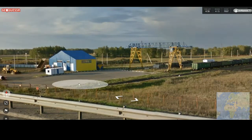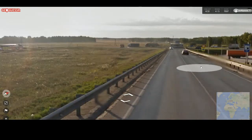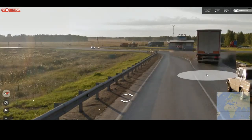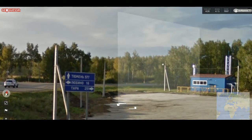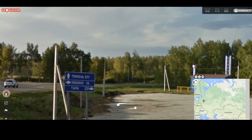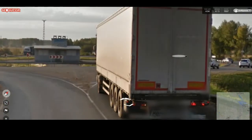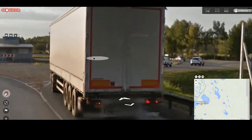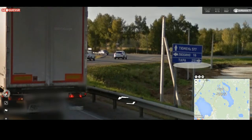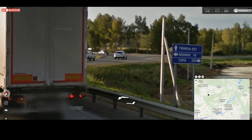Well, this is even harder to read, so I shouldn't be complaining. For me, at least. I'm sure there are people who are perfectly capable of reading what this says. But we're in Russia then, or Ukraine? Not sure. Seems to be a pretty large road. And here we have some road signs even. Well, that's far away. Tiomeh. Is that a city I recognize? What direction is that? 577. Straight forward. That must be to the northwest then. And Tapa is to the west. Also pretty far.